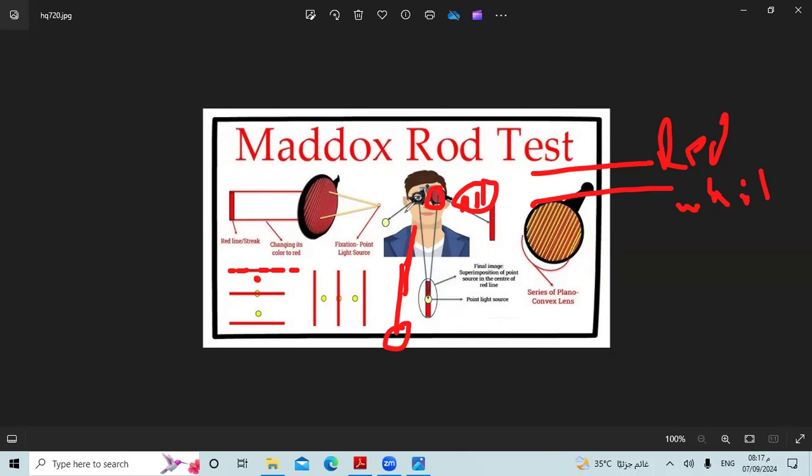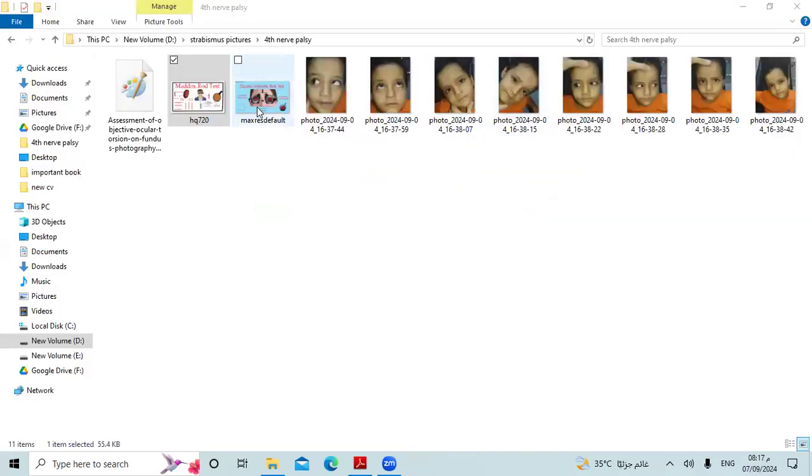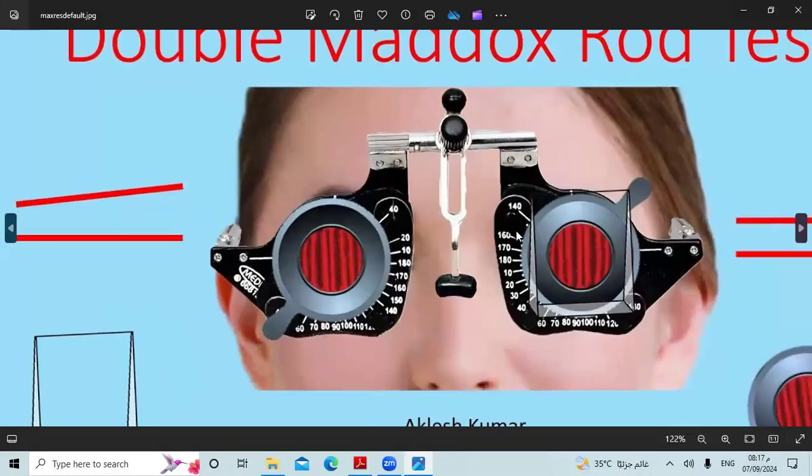Okay, and also you can check the torsion. How do you check the torsion? You will see one line is straight and the other line is tilted. We can make the other line parallel by moving this Maddox rod. You can just tilt it, rotate the degree, so you can know how much it is tilted. So when you rotate this Maddox rod, let me show maybe another picture like this one. I think it's clear. Yes, here. So here you can see the degree at this area, and here you can see it in the vertical position.